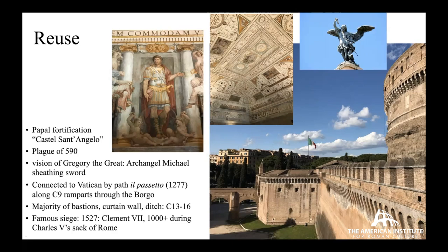And in particular, this is a famous painting added to the papal apartments, which date to most of the 16th century, possibly attributed to a student of Raphael. These become luxurious apartments. This becomes a home away from home for the popes. And the famous siege in the 16th century, 1527, when Charles V's forces sack Rome, in comes the Pope, Clement VII, and 1,000 other people are there for quite a long time, holed up, secure, fortified, protected.